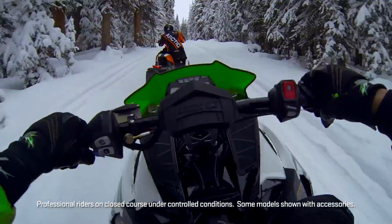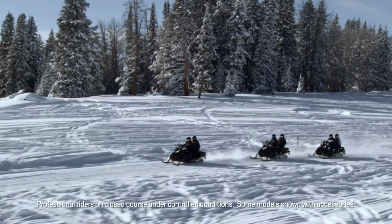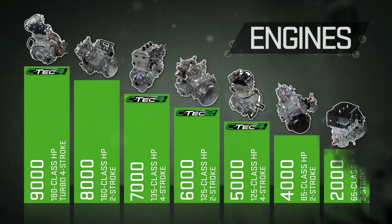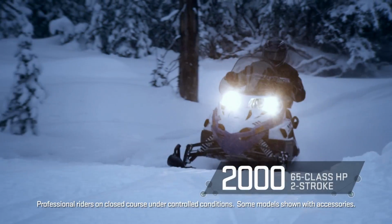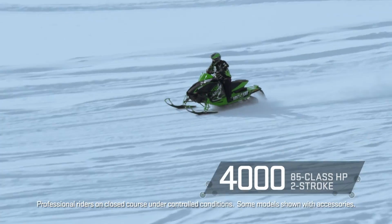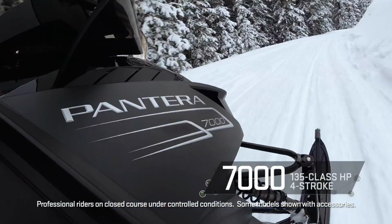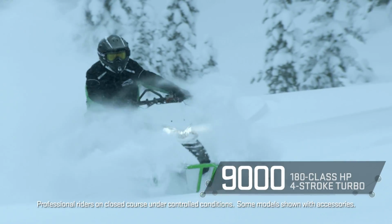Arctic Cat builds the most powerful snowmobiles on Earth. But we can also be practical, which is why you'll find a whole lineup of engines ranging from 65 class horsepower on up to 177 plus. In order of horsepower, we begin with the 2000, followed by the 4000, 5000, 6000, 7000, 8000, and 9000.